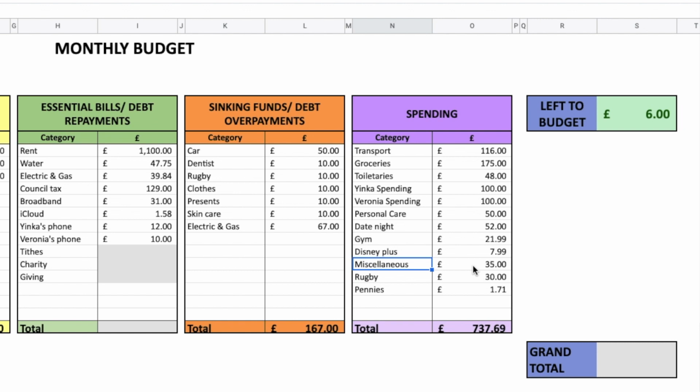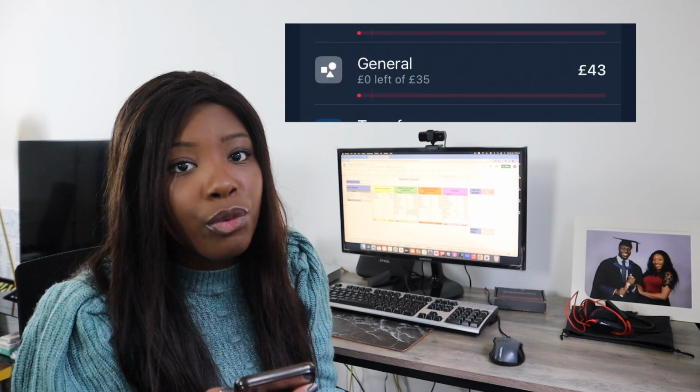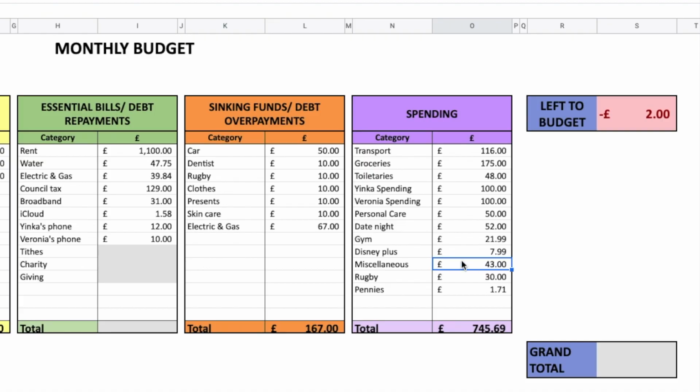Miscellaneous, we had a budget of £35, but we ended up spending a bit more and we spent £43 instead. And then with my husband's rugby games, we also set a budget of £30, and that is exactly what he ended up using. And the rest of the money, this is any loose change we typically have, that is put into our pennies jar.